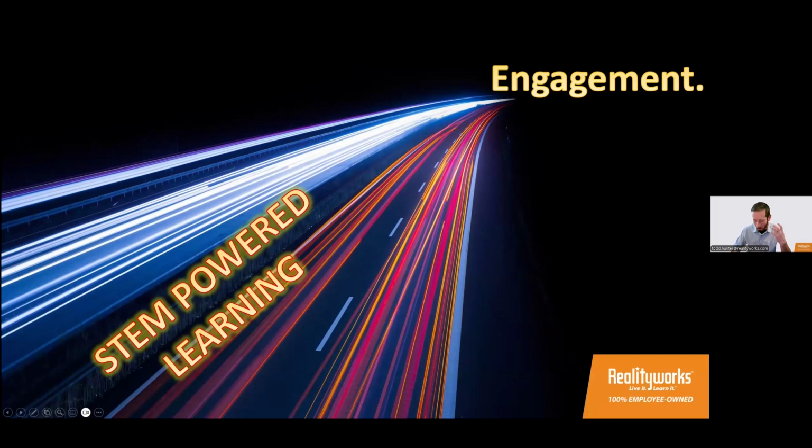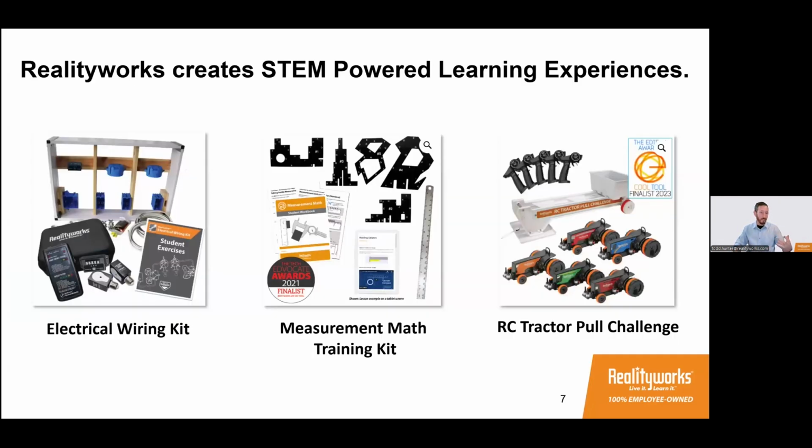So what we strive to do, and what a lot of us in education want to do, is find ways to help our teachers and our students get to that high level of engagement. And for us, and for me, given my background, that means STEM-powered learning. At Realityworks, we invest quite a bit of time and energy into developing products that support teachers in creating those environments. Today, we're going to look at four.